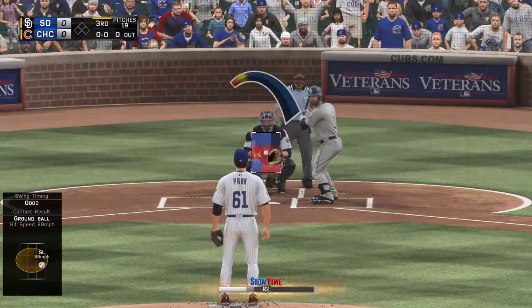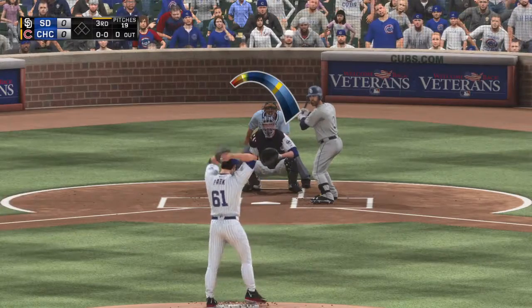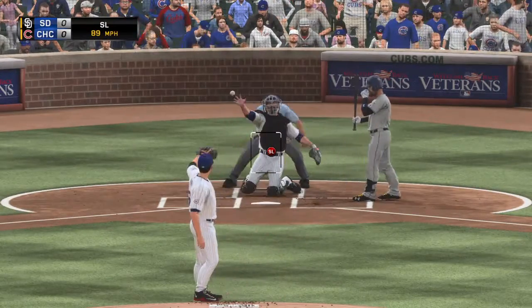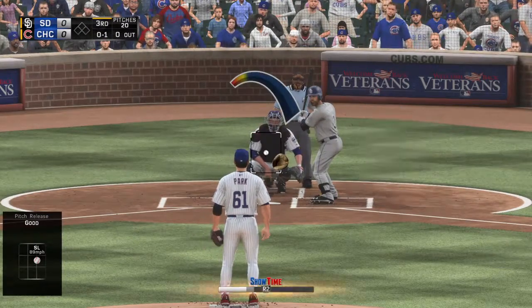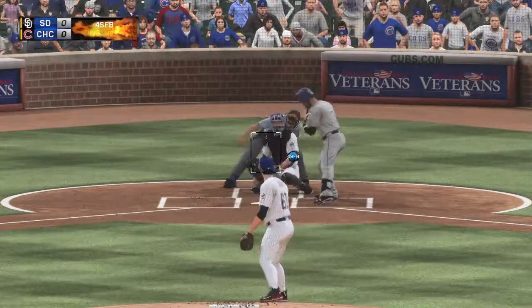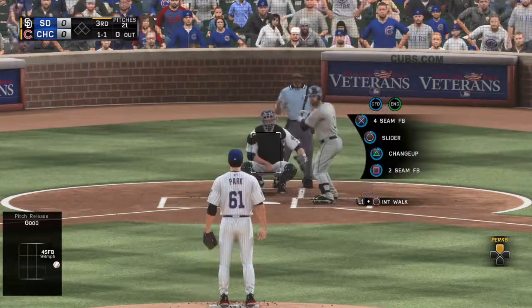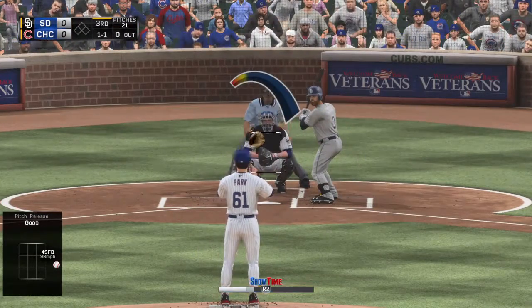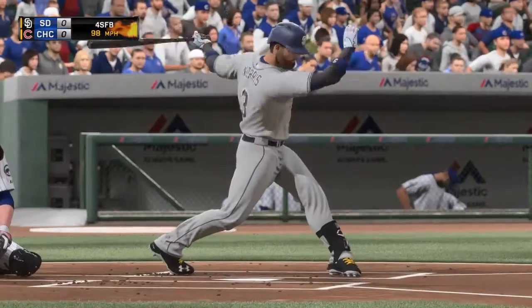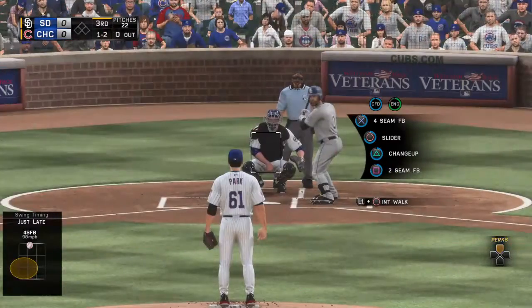Well, he's faced the minimum so far, and obviously it's still early, but they need to get something going because you can't let this guy settle in out there. Here we go. And this pitch is taken on the inner half for strike 1. And that's inside off the plate with the fastball. It's 1-1. Now a swing and a miss, and he's behind 1-2.